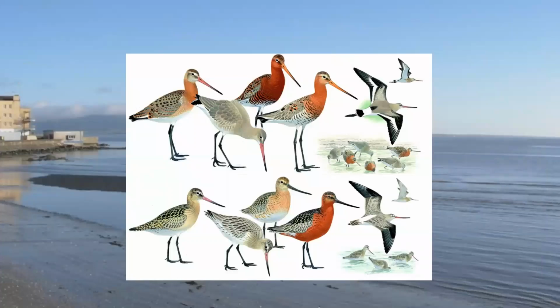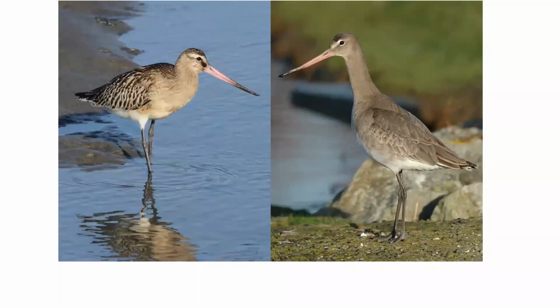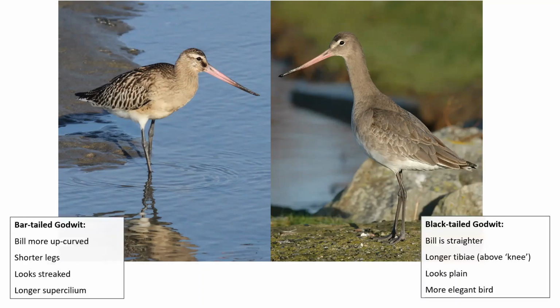I think godwits are probably one of the biggest difficulties for people, and they still cause confusion and difficulty for seasoned counters when the lighting is bad and factors just don't line up. So we're only considering wintering plumage, the more drab of the plumage. Sometimes you will see them transitioning at either side of the I-WeBS period, but in general, they're donning their lovely subtle grey colours.